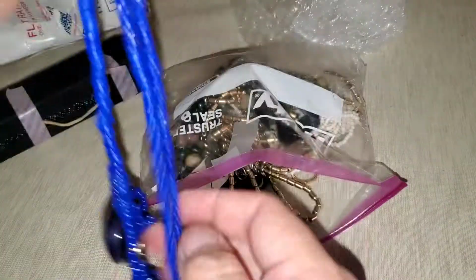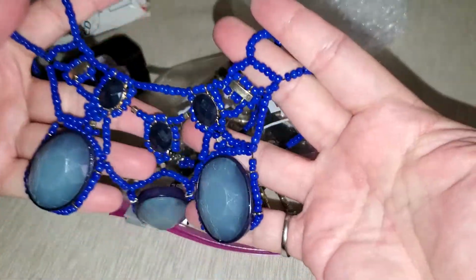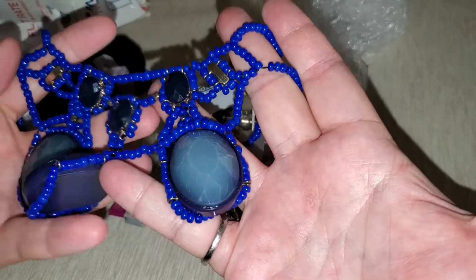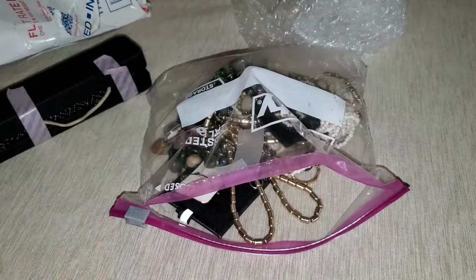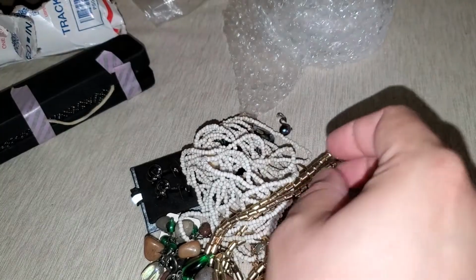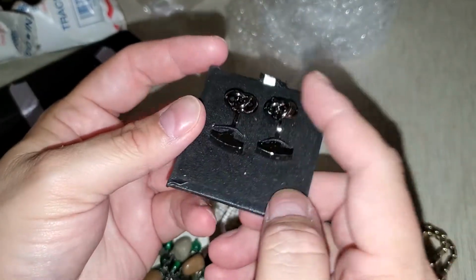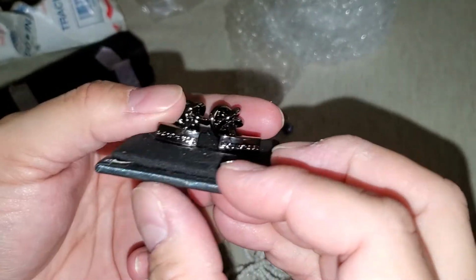We got a nice blue necklace, nice beads. Perfect. We got a nice jumbo cross, big old rhinestones. And we got some cufflinks. When I go back to work, I can wear them. They're signed on the back.